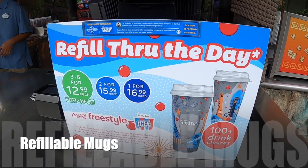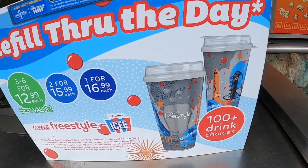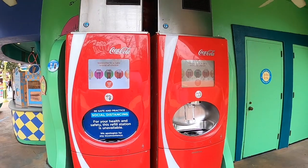Universal Parks have refillable mugs. For one price, you can purchase a mug and get unlimited beverages throughout the day at Coca-Cola Freestyle machines.